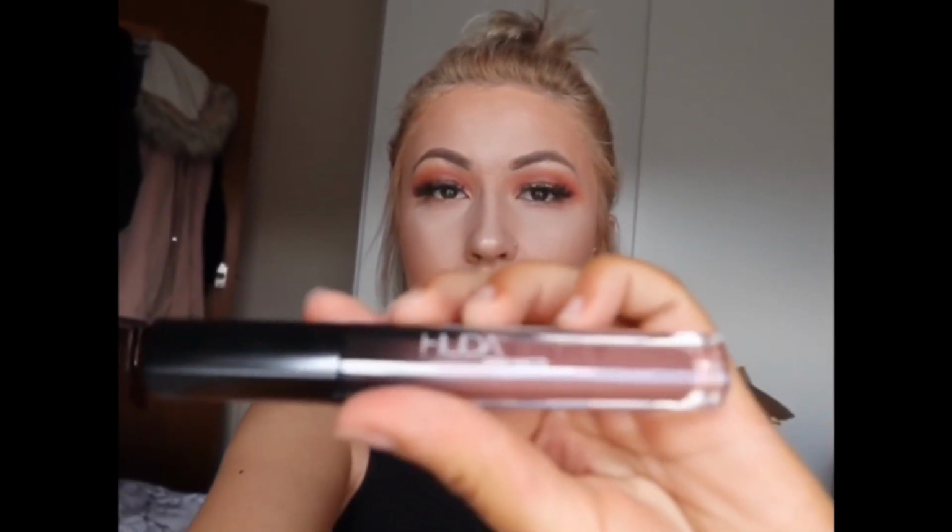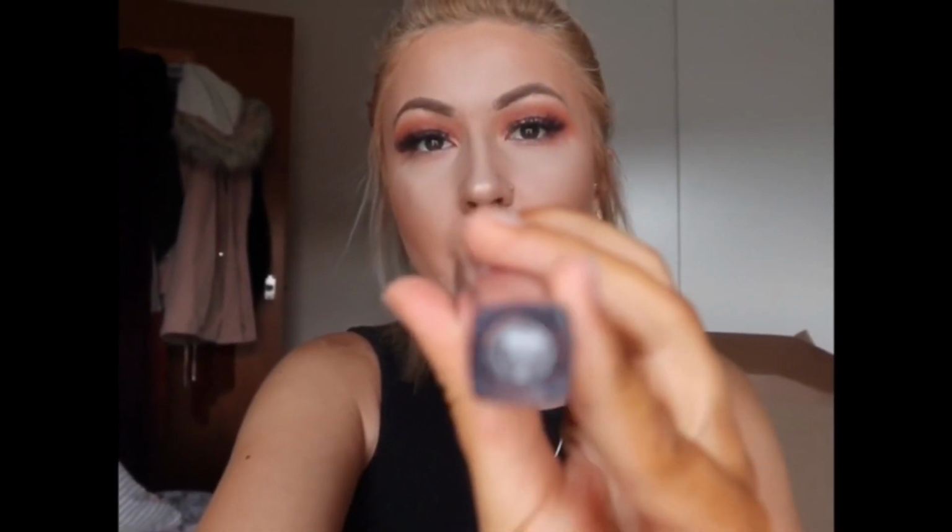Another one I'm shocked to see, and I love Huda Beauty, that is one of their lip products. So this one is Demi Matte and it's in the shade, I'll just put it on there because I can't pronounce that. It doesn't want to focus, but obviously if you've got the box you'll know which one I mean.